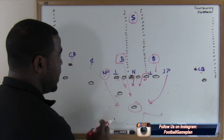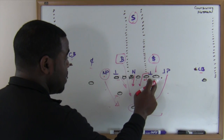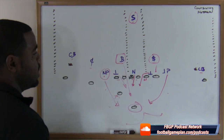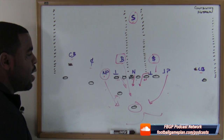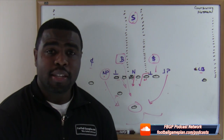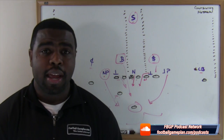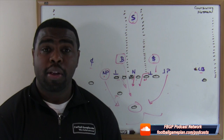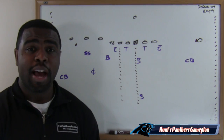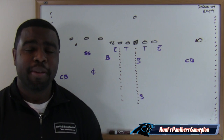Both have free releases, and if they keep this tight end in to block Julius Peppers, now you have a dime defender to come in and blitz right here in this C gap. So you see where Green Bay's defensive personnel could actually be advantageous for them against Carolina and what they want to do from an empty set, or even if they decide to keep the back in the backfield. So let's move on to the Panthers to see how they can defend the Packers' empty formation.